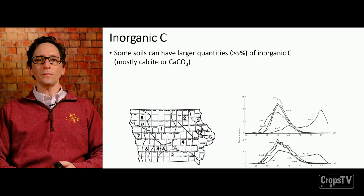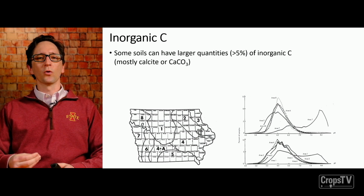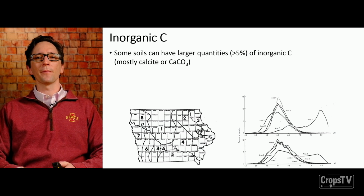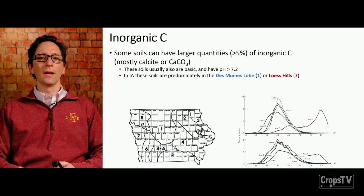We can also have inorganic carbon. Up to this point, I've only been talking about organic carbon because there's more research on management changes and organic carbon. But management changes can result in differences in inorganic carbon too. And some soils can have larger quantities, greater than 5% of inorganic carbon. It's mostly in the form of calcite or calcium carbonate. And these soils are also usually basic and have a pH greater than 7.2. In Iowa, these soils are predominantly in the Des Moines lobe, which I just talked about, and out west in the Loess Hills in sections 1 and 7 here.